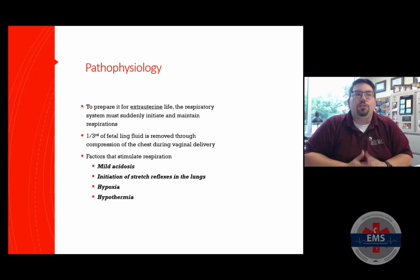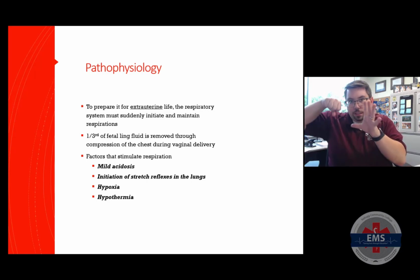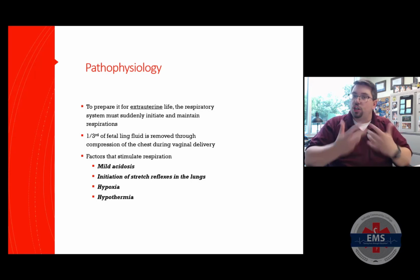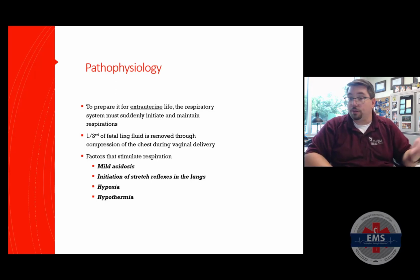A third of fetal lung fluid, that's what the slide should say, is removed through compression of the chest during vaginal delivery. As the child progresses down the birth canal, as the birth canal squeezes during contractions, as it begins to push it out, we know that that's actually a major important portion of expelling any of that amniotic fluid that generally would fill in their lungs. Again, a third of that at least.